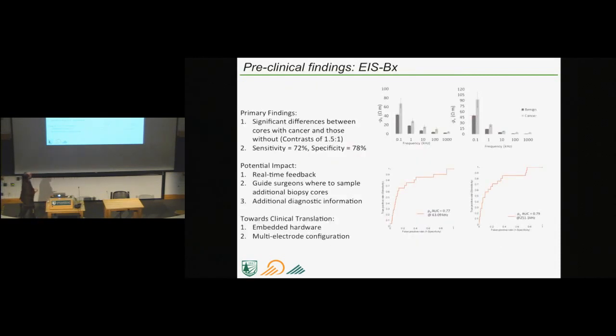And so primary findings, we have the resistivity as a function of frequency and the imaginary component of the resistivity as a function of frequency. We see that cancer had a larger value than the non-cancerous tissue. We see that the AUCs are 0.77 and 0.79 for this device. And so our primary findings then are, there are significant differences between cancer and cores without cancer. Sensitivity was 72 and 78, and specificity was 78%.